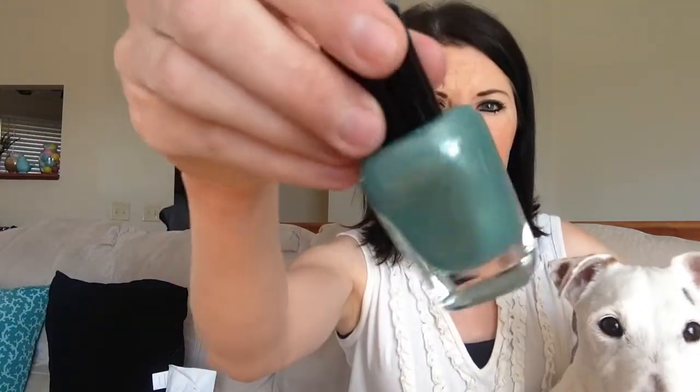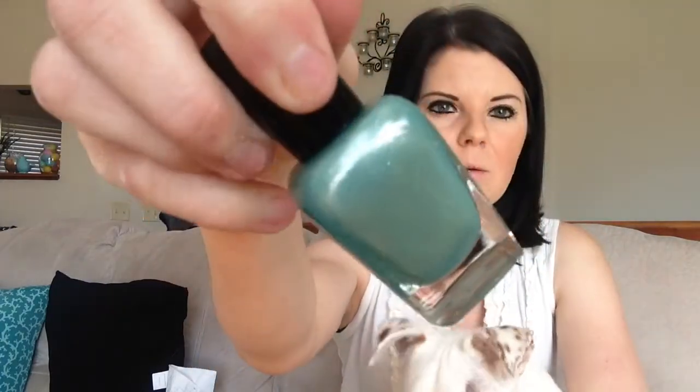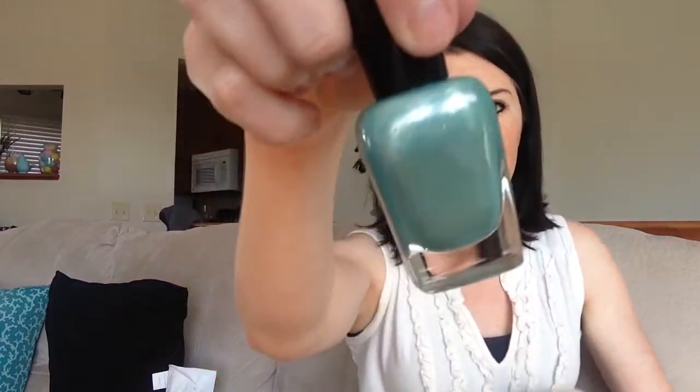The next one is one of the prettiest mint greens I've ever seen, and it is called Zoya Dylan. It's from their Awaken collection, and it reminds me of Ariel's tail. It has a very mermaid quality about it. It's a pastel green with gold and silver microflex shimmer. It is so pretty, but it's not showing up quite as green on camera as it is in person, but it literally looks like a mermaid tail. So gorgeous.